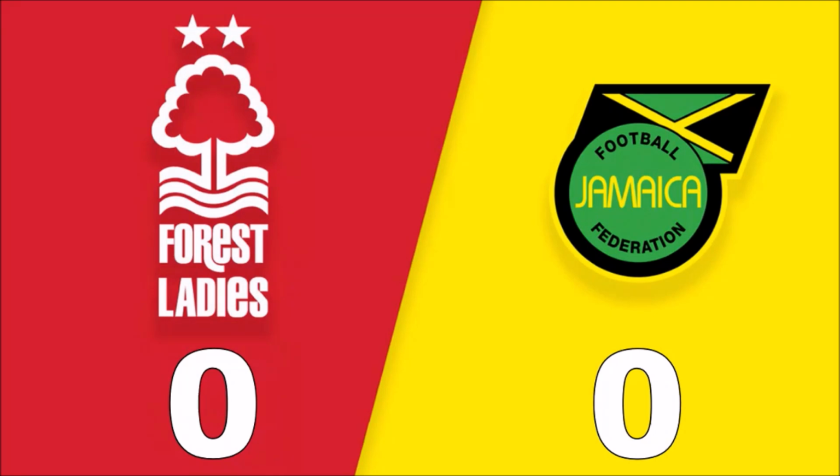It's now back with Julianne. Out onto the far hand side to Foster. Foster plays it back to Swaby. Swaby inside to Sweatman. Long ball forward, looking for Foster to chase onto the end of that one. Are they going to keep it in? Not quite. It just runs out for a goal kick.